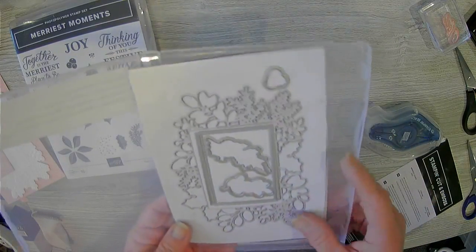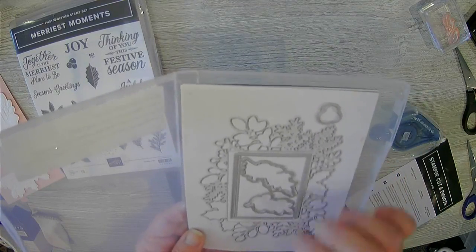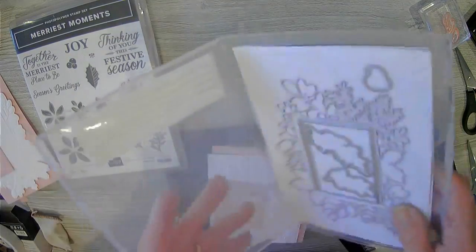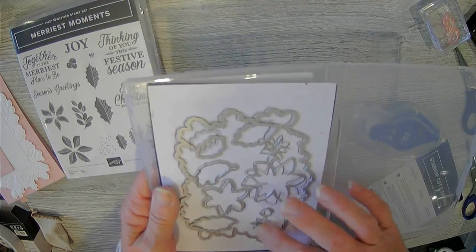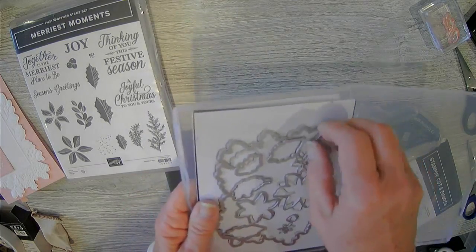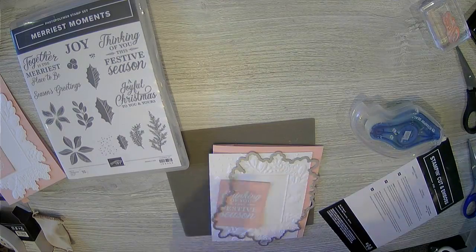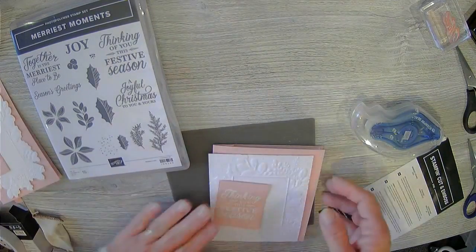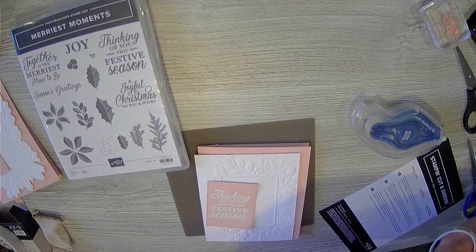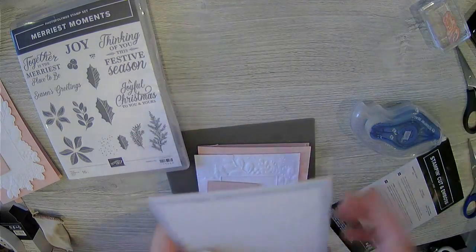You have little flowers, you have berry dies, you have pine boughs and flower leaves, and then you have a poinsettia, holly, and another flower, and another die that you cut out. So I'm going to show you, first off, what I did was I used the embossing folder that is the 3D hybrid that came with this bundle and suite.